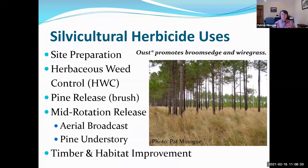Today, I want to talk about the various areas for herbicide use in silviculture. And we're going to focus mostly on pine production. That's our title, but I do want to emphasize that vegetation management is important for other objectives. We're going to talk about site preparation, which is really a very important part. It really sets a stage for success. Herbaceous weed control, which came into play during the 1980s, HWC is what we call that commonly. Pine release. And for our purposes, we're going to be talking about brush control.